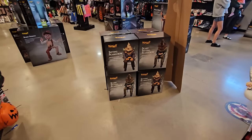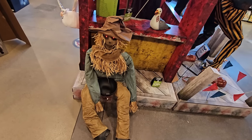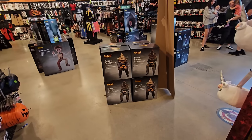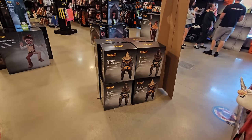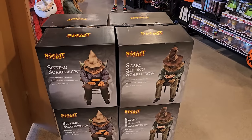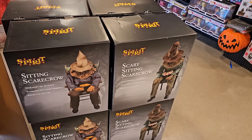We got a whole plethora of sitting scarecrows. I know, sir. I hear you. All right, let's go ahead and give him some stickers before we even move on. That was a good scare, buddy. As I was saying, a plethora of sitting scarecrows. Some are scary. Some are not. Actually, they're all scary. It's just that some of their mommies named them Sitting Scarecrow, and some of their mommies named them Scary Sitting Scarecrow.